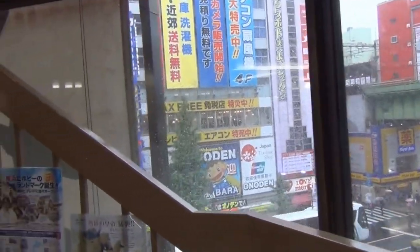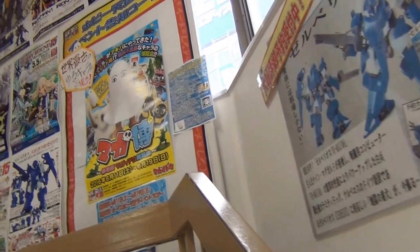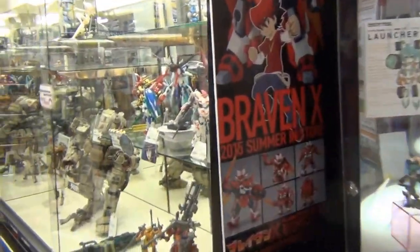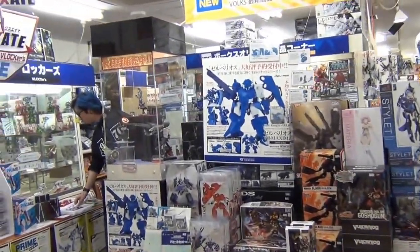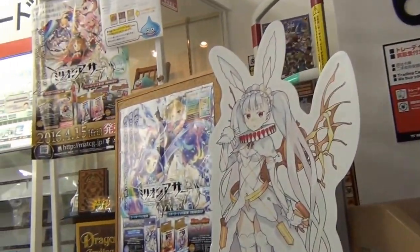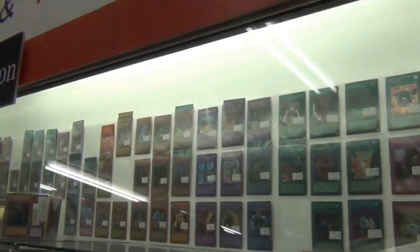And if you know more, the bionicles. Transformers. Oh, maybe we can find something in here for Max. But I don't know what to look for. Oh, look at them. Little thing. And we can go more. Look. Cards. English edition. Look, English edition.